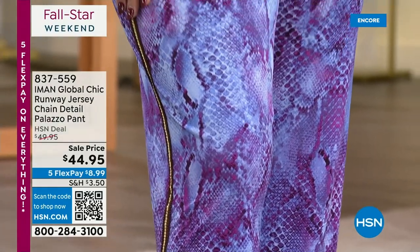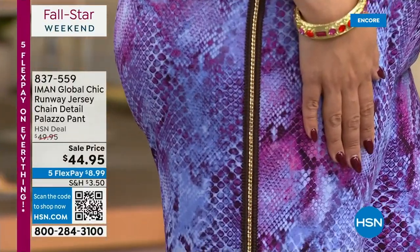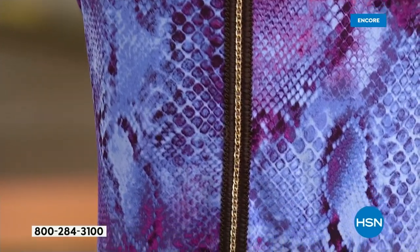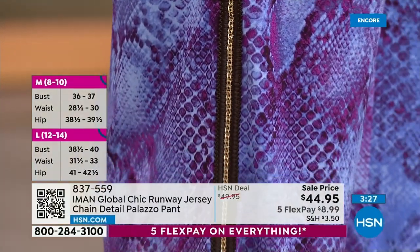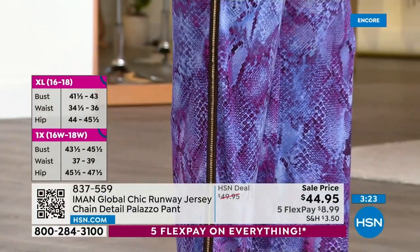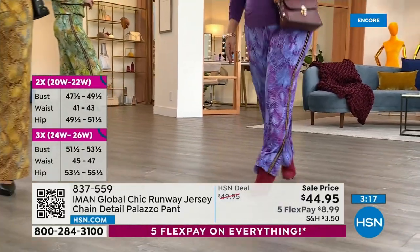It's a great chain detail on the side. If you can move to the side, there is that chain detail. Again, it's a pull-on pant, so it's easy. The chain is what brings it to the table and gives it that specialty. You want something that you can wear comfortably, whether with sneakers or no shoes at home, and it just has that extra touch.